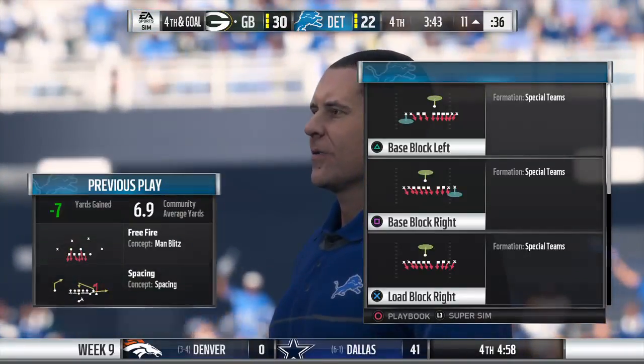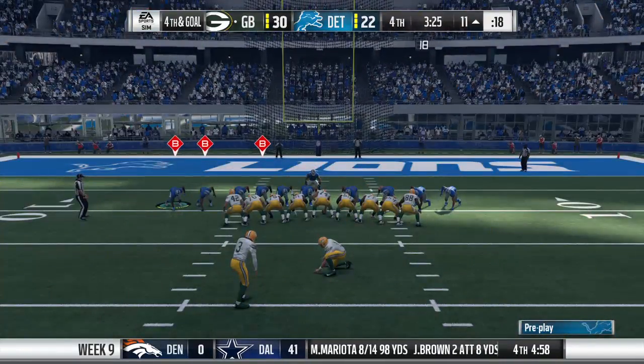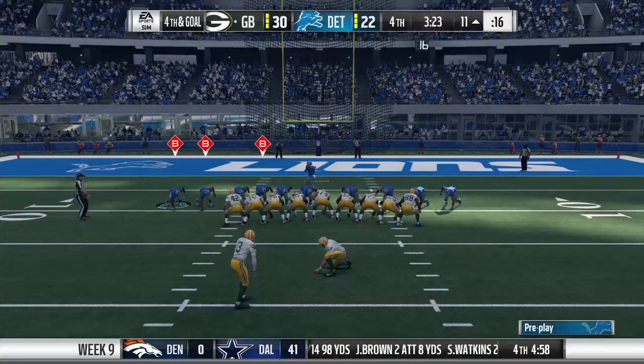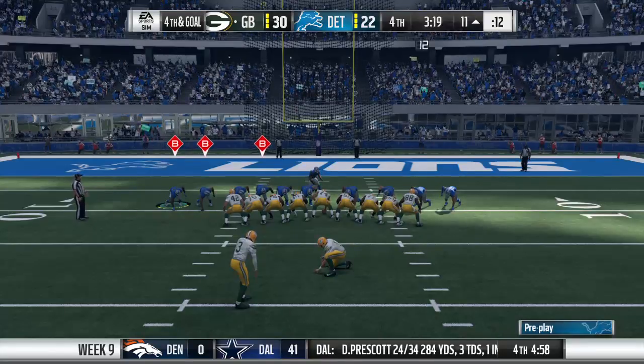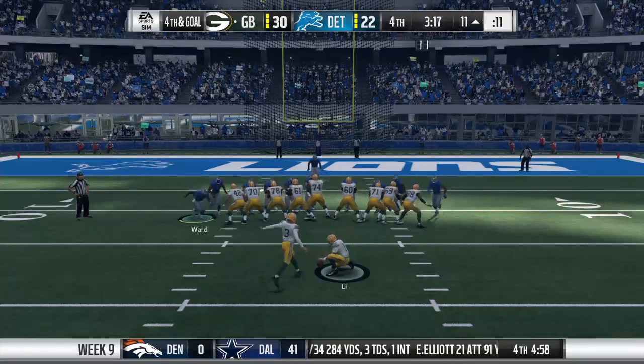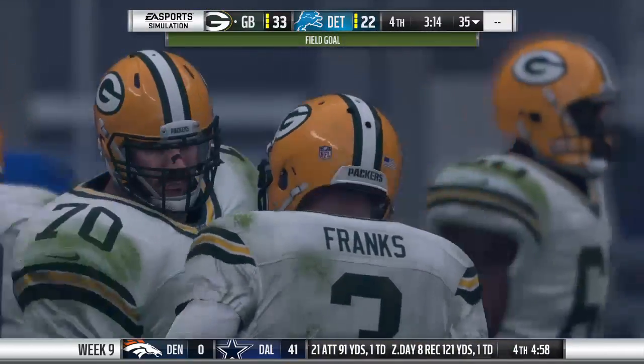Offensively, they're going to have to figure this out before next week. 7 sacks in one game. Yeah, and that's more than any quarterback should have to bear. And if this continues on, there will be another quarterback in the game because no one can stand up to this week after week. And Frank's kick is good.